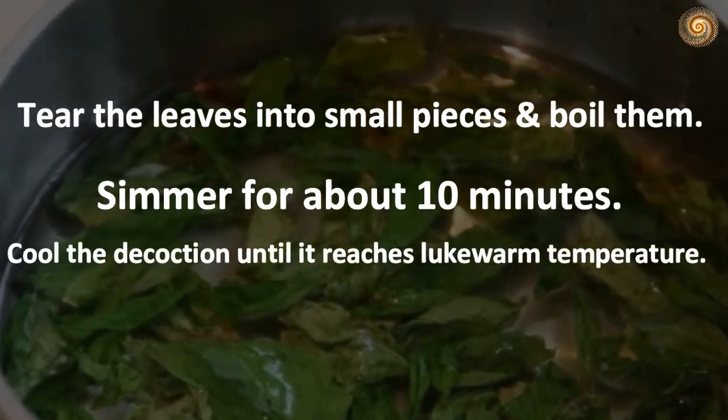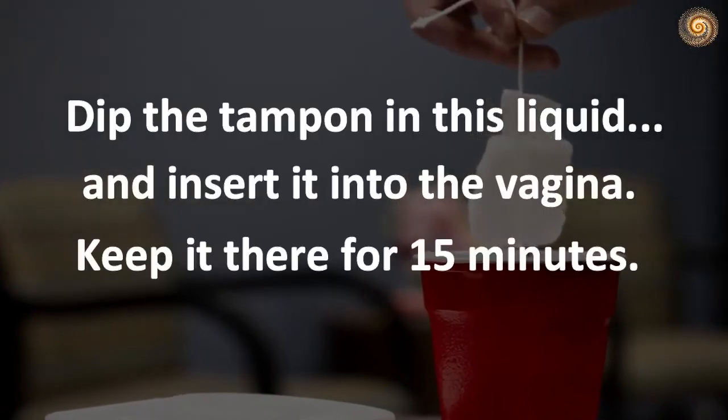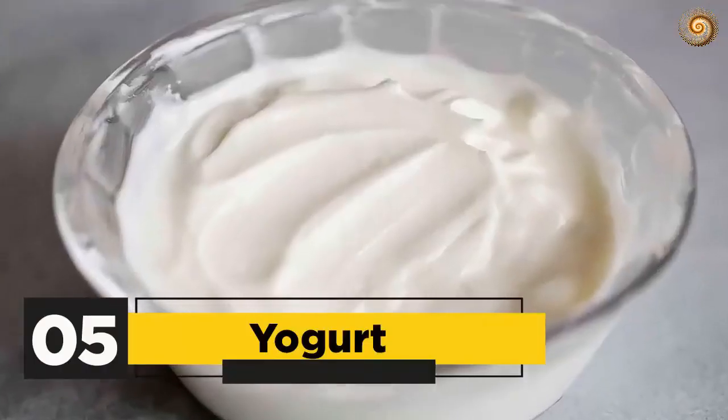Cool the decoction until it reaches lukewarm temperature. Dip the tampon in this liquid and insert it into the vagina. Keep it there for 15 minutes. Remove and discard.